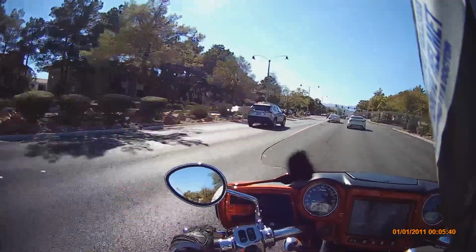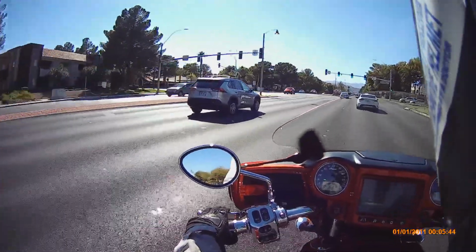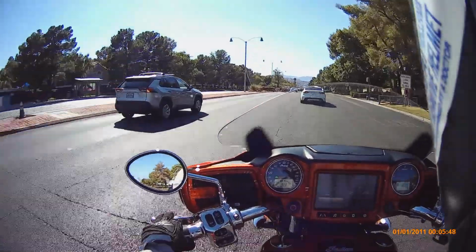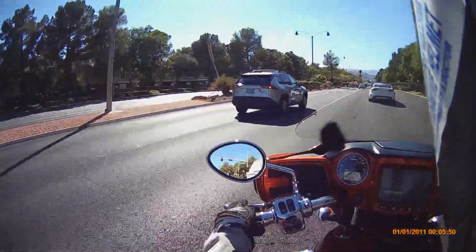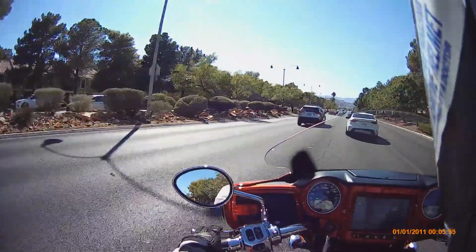So, all that being said, the last time I did my intro while riding the bike, I was on Duchess. We were going to change the oil. So, guess what we're going to do today with Gritty? Oil change. This will be the first time I am changing the oil on Gritty.